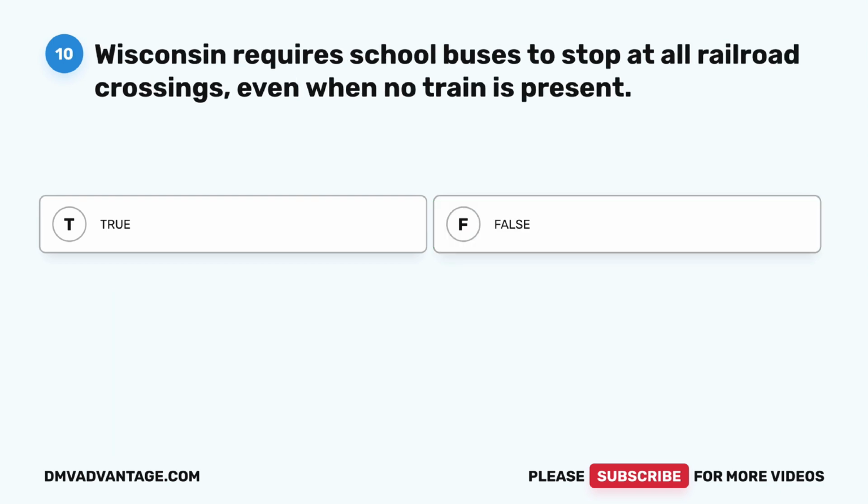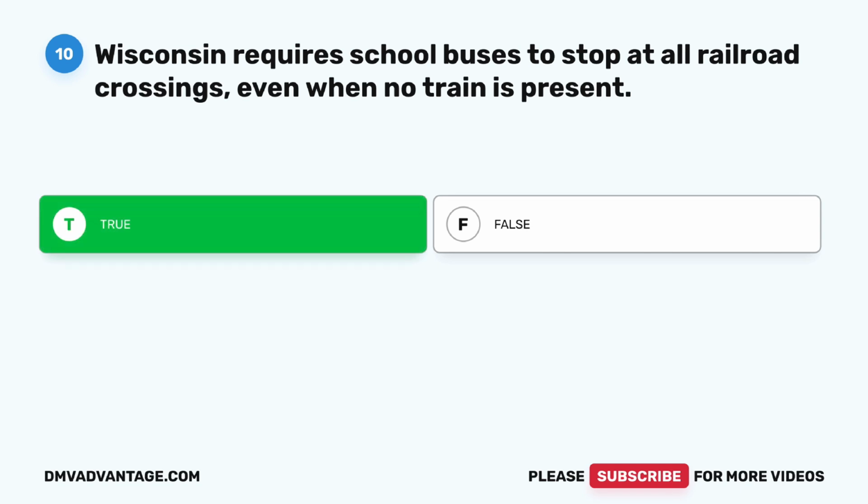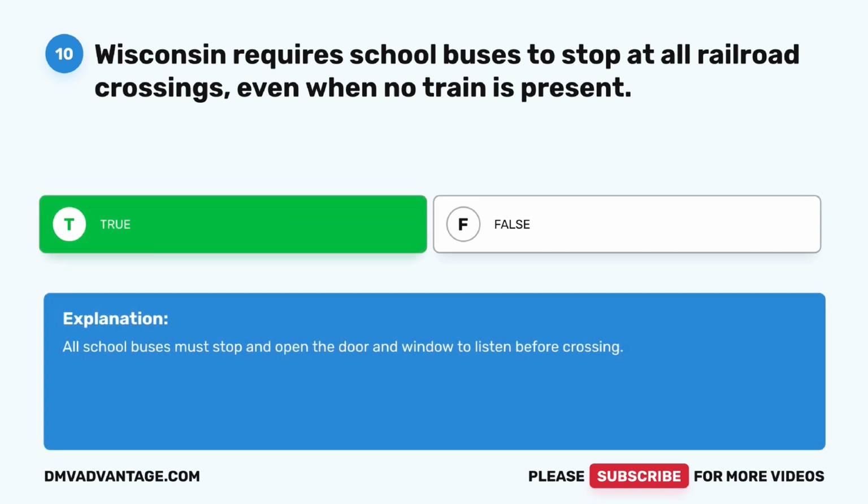Question 10. Wisconsin requires school buses to stop at all railroad crossings, even when no train is present. True or false? True. All school buses must stop and open the door and window to listen before crossing.